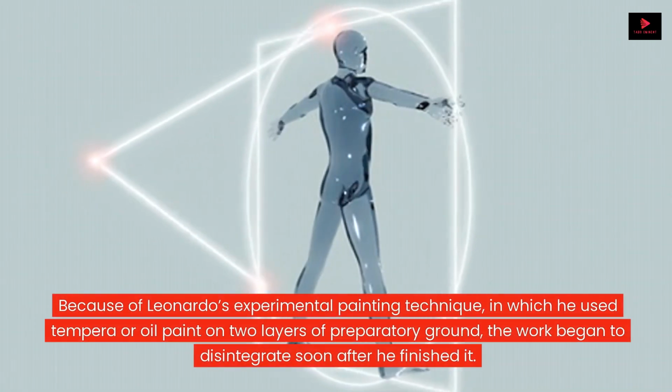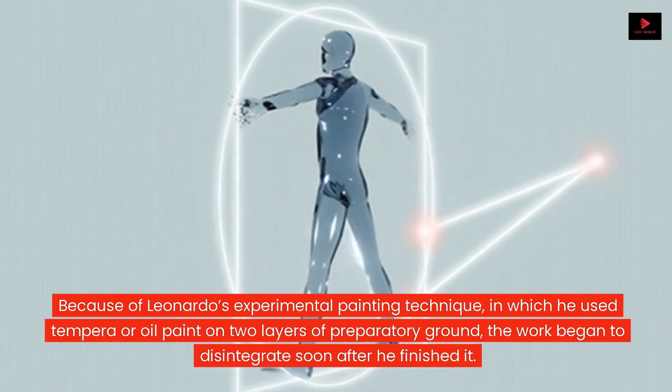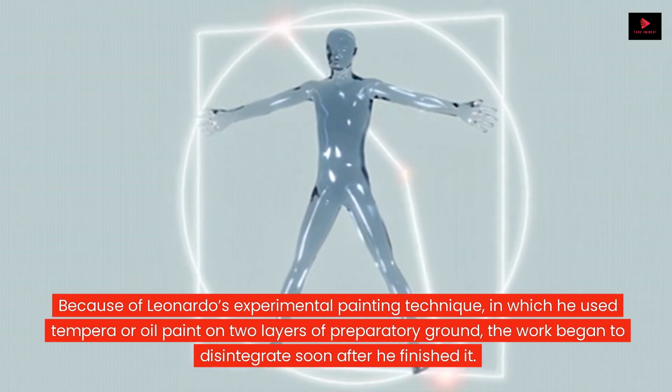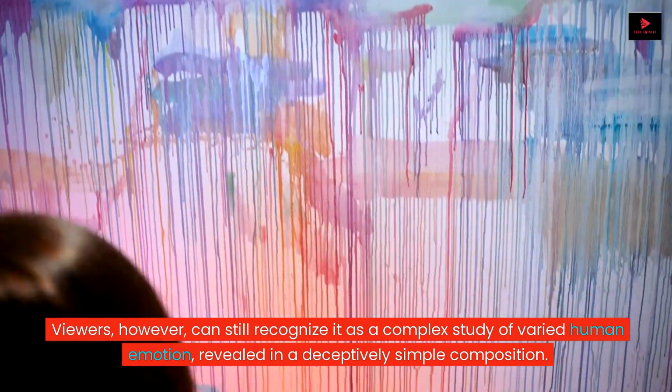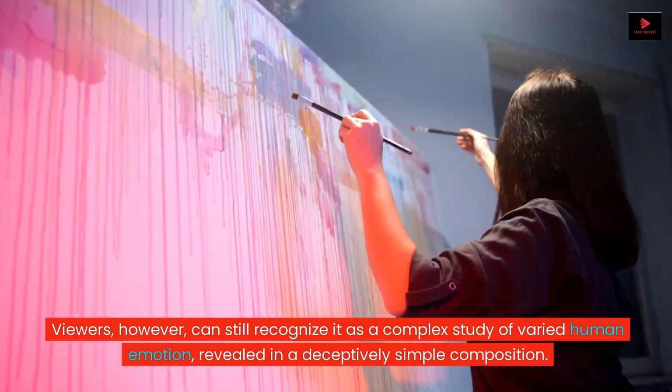Because of Leonardo's experimental painting technique, in which he used tempera or oil paint on 2 layers of preparatory ground, the work began to disintegrate soon after he finished it. Viewers, however, can still recognize it as a complex study of varied human emotion, revealed in a deceptively simple composition.